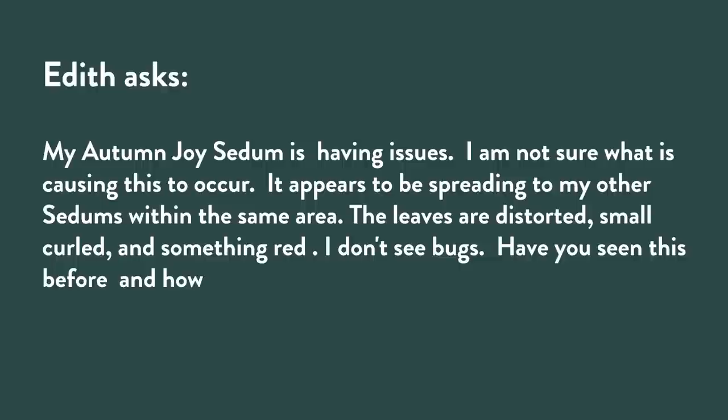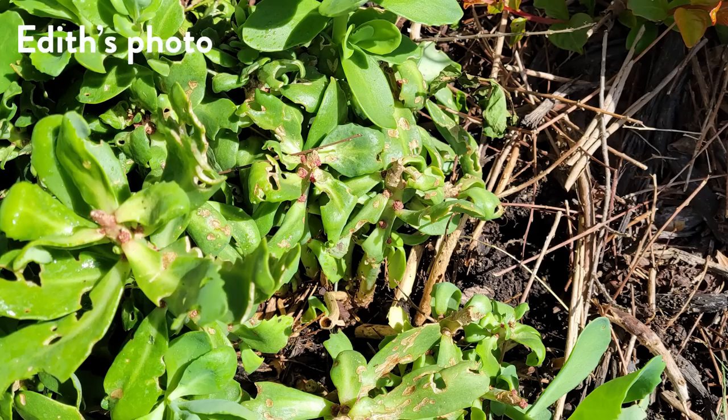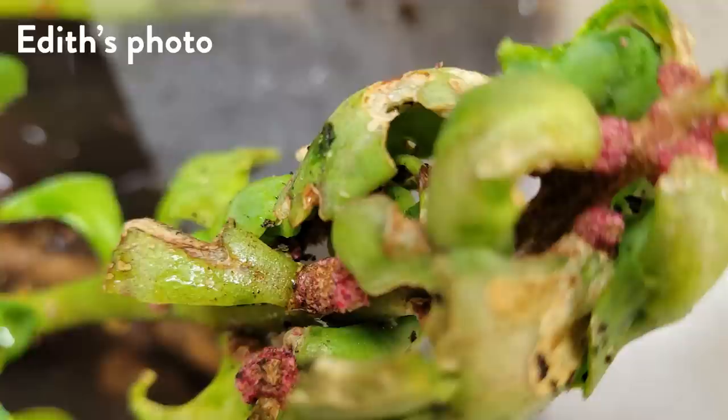So I looked at Edith's picture, and of course we'll put these in the show notes so you can see too. And I feel pretty confident that it's slugs. Slugs are not a typical problem on sedum, because they grow in sunny, dry areas. Succulents, yes. And slugs do not like those conditions. One thing that can happen is that sites can sort of become shadier over time. But for whatever reason, I do think that it's slugs.